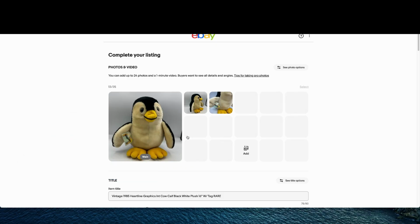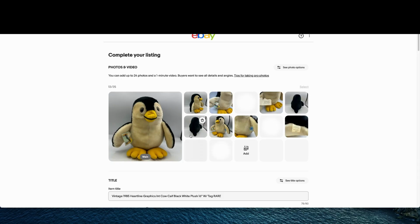Every angle, every tag, every imperfection, any tears, any stains, any marks, anything that you think the customer wants to see, which is the whole item, because obviously they're not in front of it. So you want to sell them on the item. Let them almost reach out and touch it with your pictures. Show them everything. As you see in my listing, I am showing every single angle, the front, the back, the tags, the measurements. Very important. People want to know how big this item is, of course.